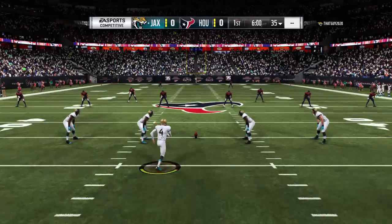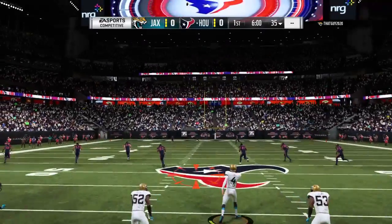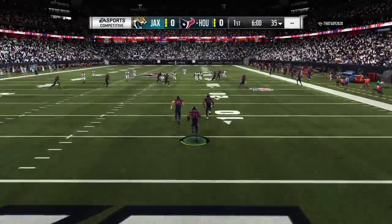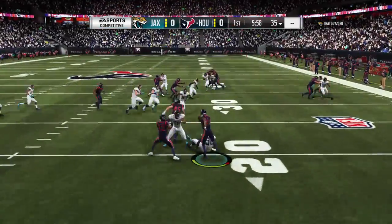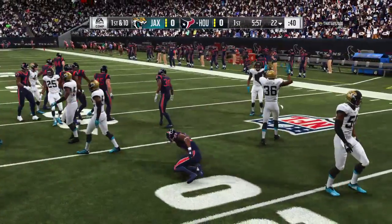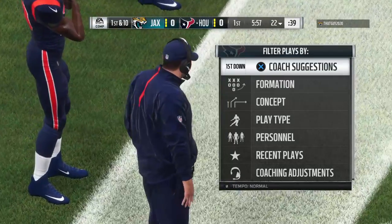Josh Lambo now ready to put this one in the air. And this one is underway here on EA Sports. This fielded a few yards into the end zone. And he'll take this up past the 20 and down at the 22-yard line.